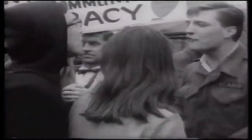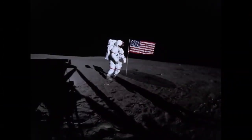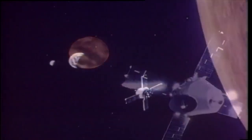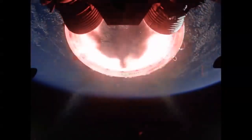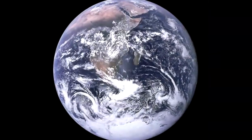The Vietnam War is divisive and costly. The economy is sliding into recession. And with the race to the moon already won, the Apollo program is canceled. A new mission is sought for NASA to send humans into space. But Mars, for many the next logical step on the path of exploration, is dismissed as too costly, a destination for a country preoccupied with events back on Earth. Instead, on January 5th, 1972, another destination is selected, low Earth orbit.